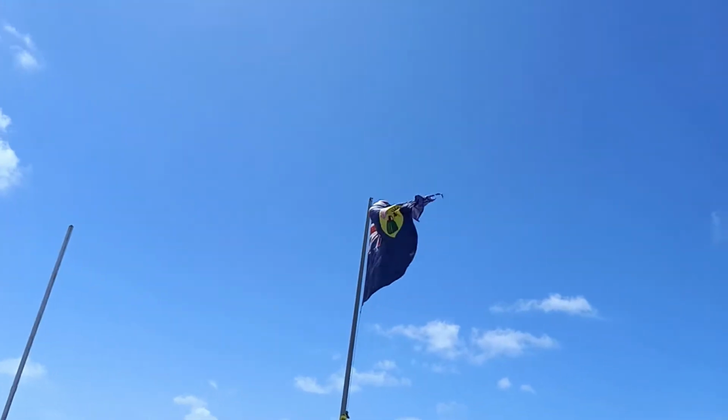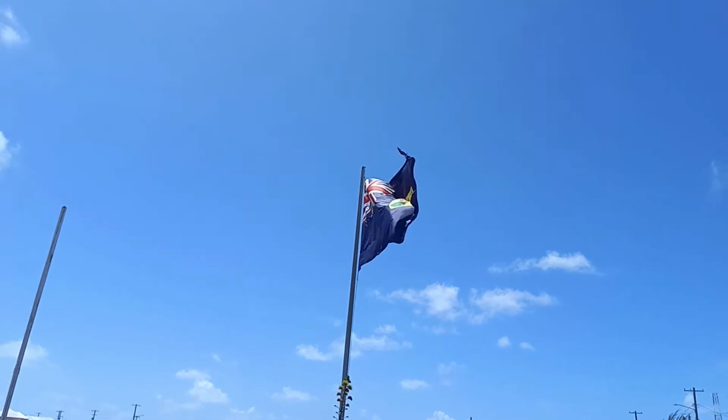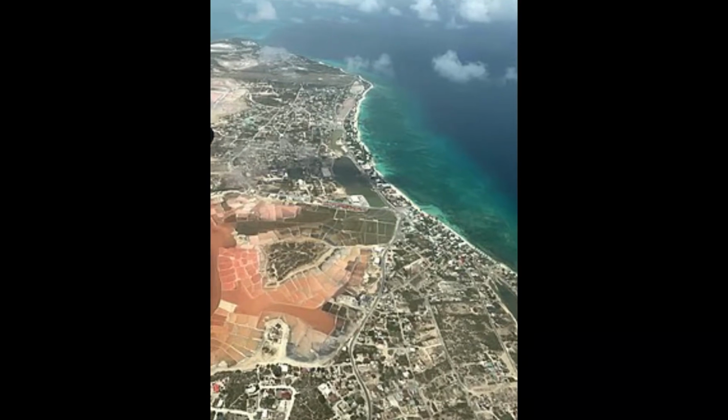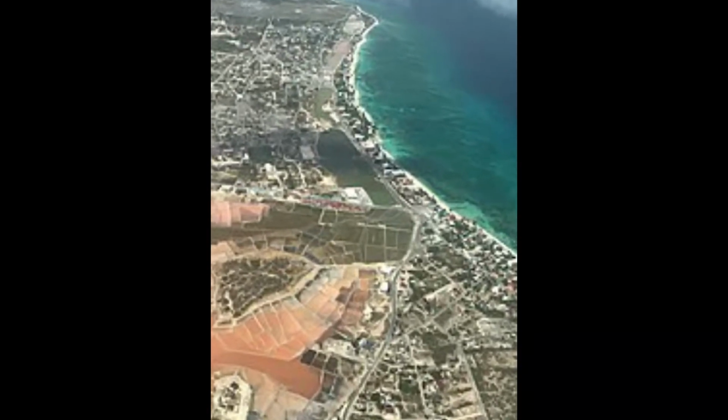Grand Turk Island is a part of the Turks and Caicos Islands, which are a British sovereign territory, and Grand Turk Island is where the capital town of the Turks and Caicos is. The town is called Cockburn Town. The island has a population of about 4,800 people. It is 6.9 square miles, and the highest point is 89 feet above sea level.